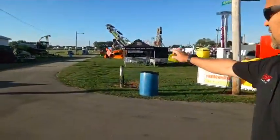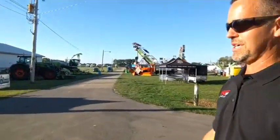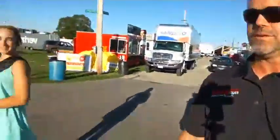All right. Down this road, there's just equipment, like machinery displays. One of my favorites. I'm a farmer, so I love looking at equipment. What's new? What's the in thing? What could make your job a little easier, maybe?